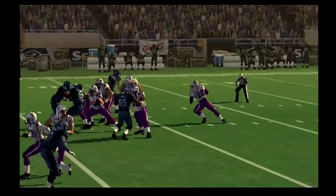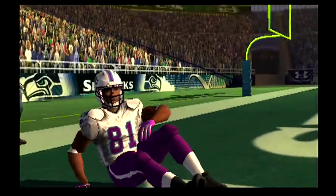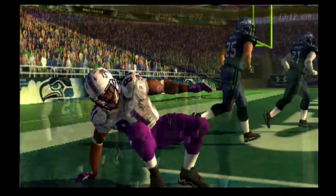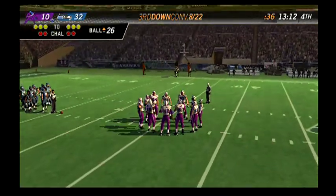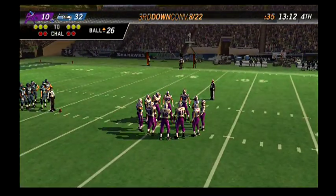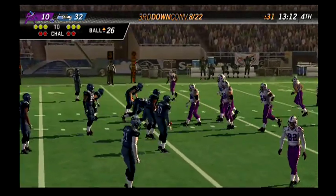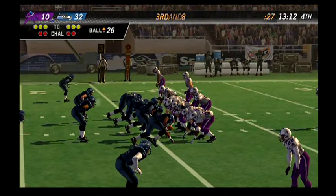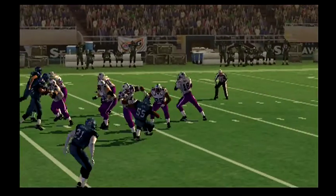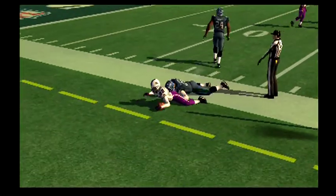The visiting team line up in a five-receiver set this time. The pass is incomplete. Russell knocked it out of his grasp just as the ball got there. This is the 10th play of this drive. On the 26-yard line. The Seahawks come out in a nickel package. Gets rid of it. Pushed out at the 13.